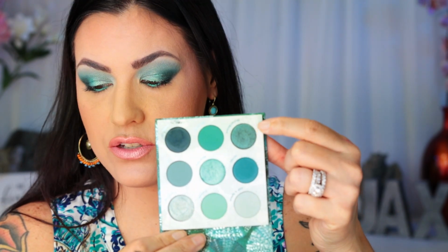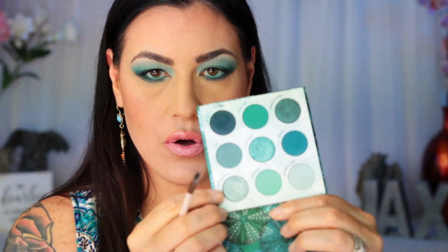Okay, and then I want to go into this shimmer shade here called Muscle Beach, and I'm going to put that on the middle part of the lower lash line. And then back into Free Floating, and that's going to go in the inner portion, and we'll use it for an inner corner highlight.